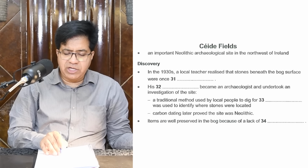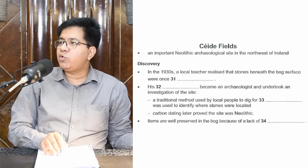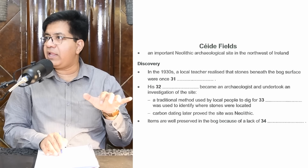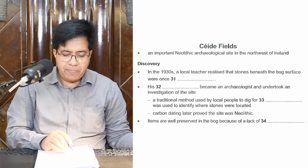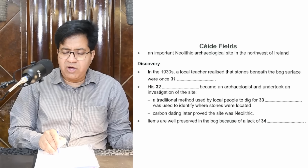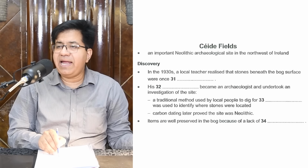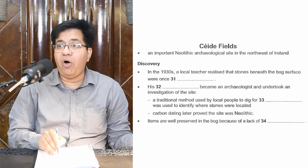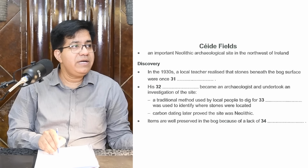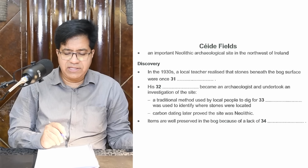Items, and what you need to do is underline the words carbon and Neolithic so that you track the audio. In the audio, when they talk about carbon and Neolithic, you know the answer is there. Items are well preserved in the bog because of lack of something. Underline the words lack of. For that, you can use deficiency of, absence of, shortage of. Okay, so let's see, lack of what?